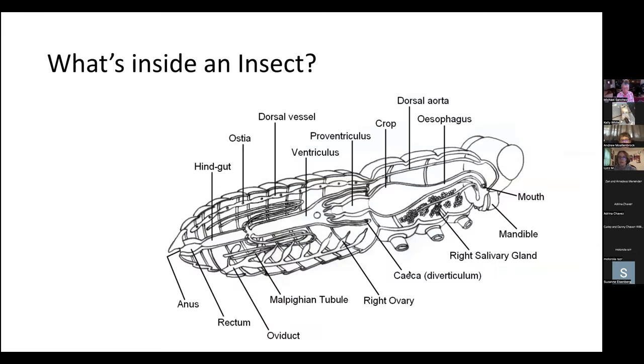Insects are also really interesting, in that they have what's called an open circulatory system. Anybody venture a guess as to what an open circulatory system is? It's really kind of cool. I'll give you a hint. See this right here, that long tube that says dorsal vessel? That is a long heart. And those little holes along the edge are where the blood pumps through the critter.